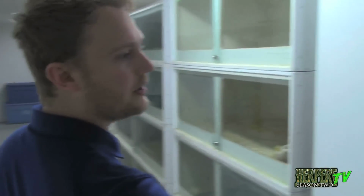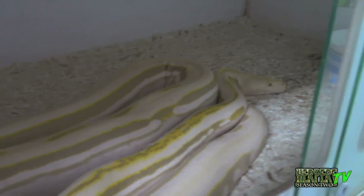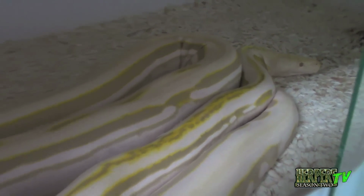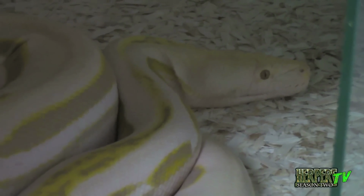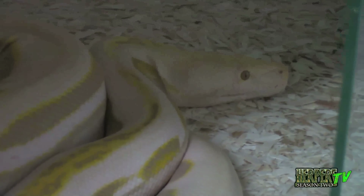Hallway of retics. This is a Ghost Genetic Stripe. This is a project I originated back in 2010. I bought the project off of Sancheras. I got the original male out of Indonesia, and then a group of double head Ghost Genetic Stripes. I produced my first Ghost Genetic Stripe in 2012, I believe it was. And I made the first ghost back in 2010.